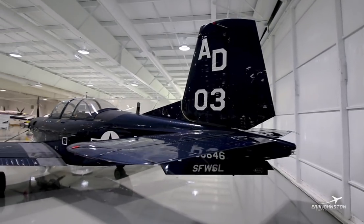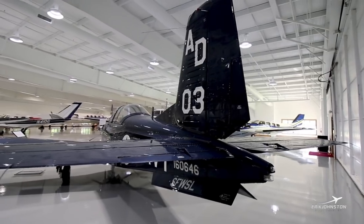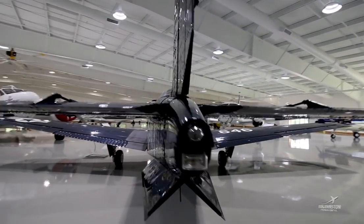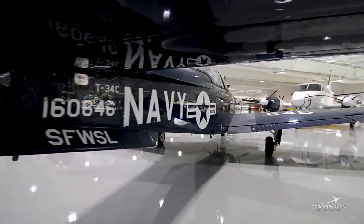Steep turns are effortless in this quick aircraft as the plane settles right in at 60 degree angle of bank. This T-34 Mentor is currently on loan to the museum from the Department of the Navy National Naval Aviation Museum.